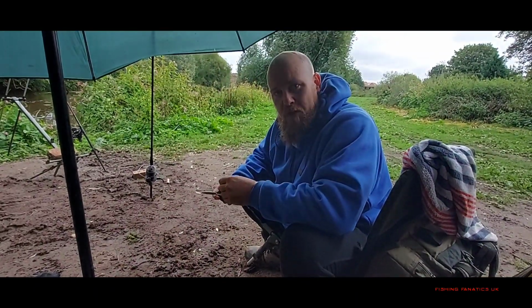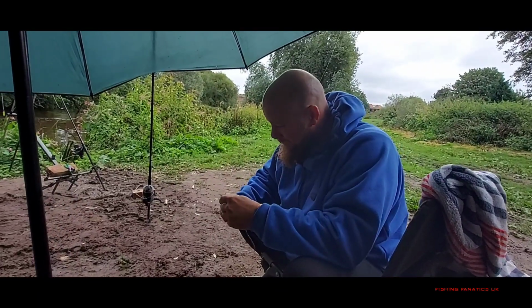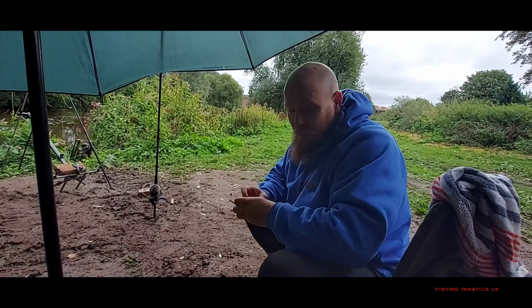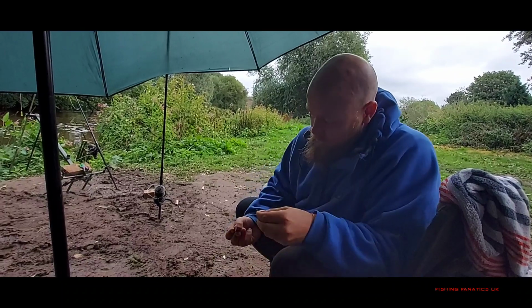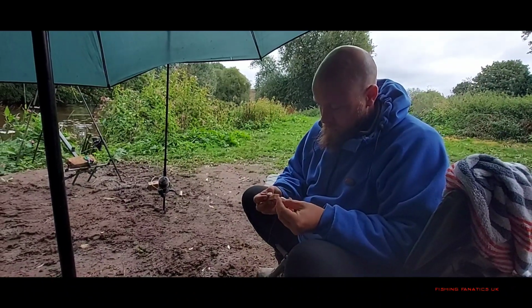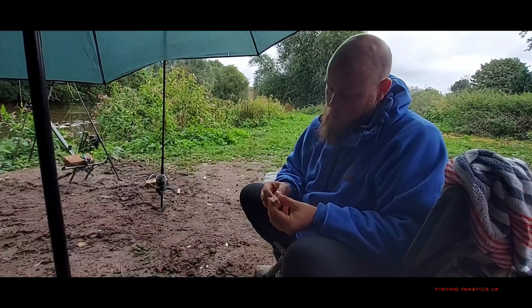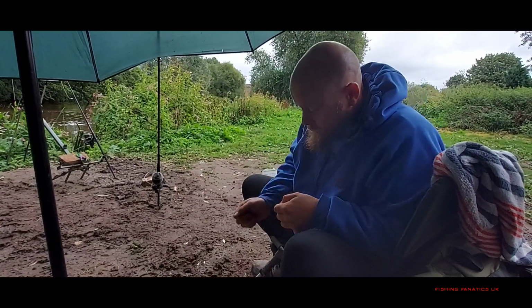So I've been and fetched my special boilie stops, hair rig stops. It's a twig. Because it is quite a big powerful river and it's in flood, I'm struggling to keep the bait on the hook with a standard boilie stop. So just get a little stick, hook it through the bottom like that, and that just keeps it nice and firm.